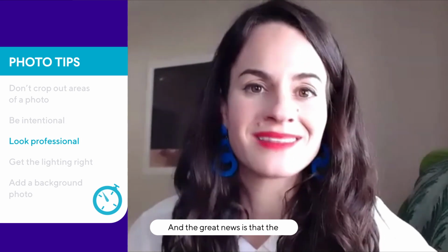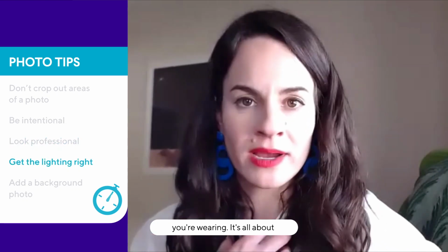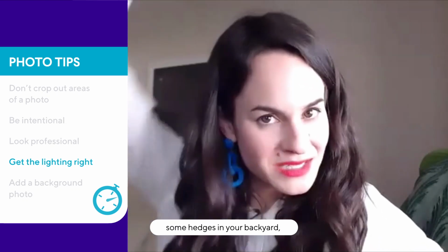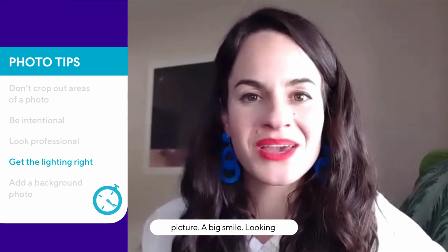And the great news is that the iPhone has incredible quality right now. It's all about the lighting, it's all about what you're wearing, it's all about your background. So there's always something good about finding some hedges in your backyard, having those behind you as the only backdrop of your picture, a big smile, looking approachable.